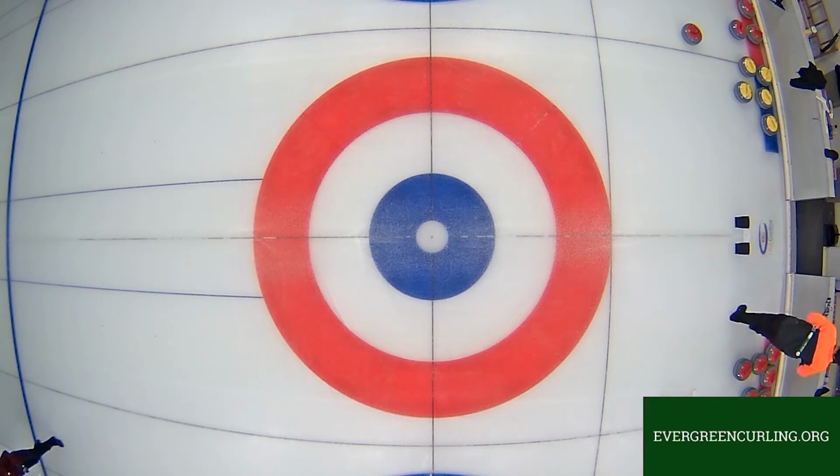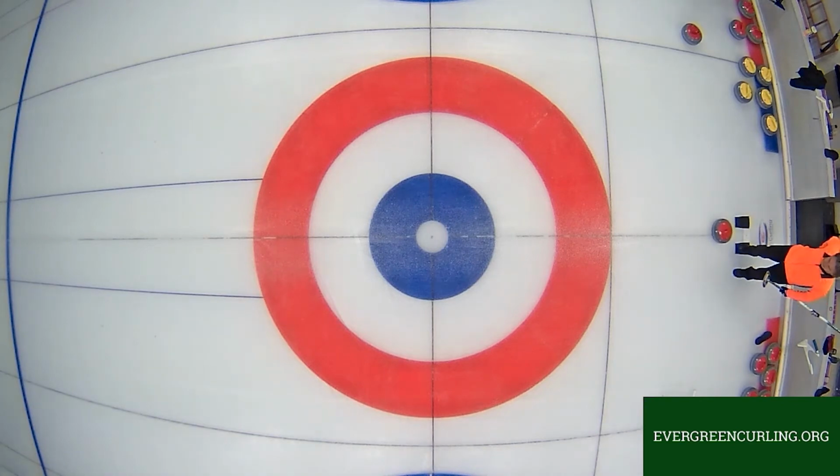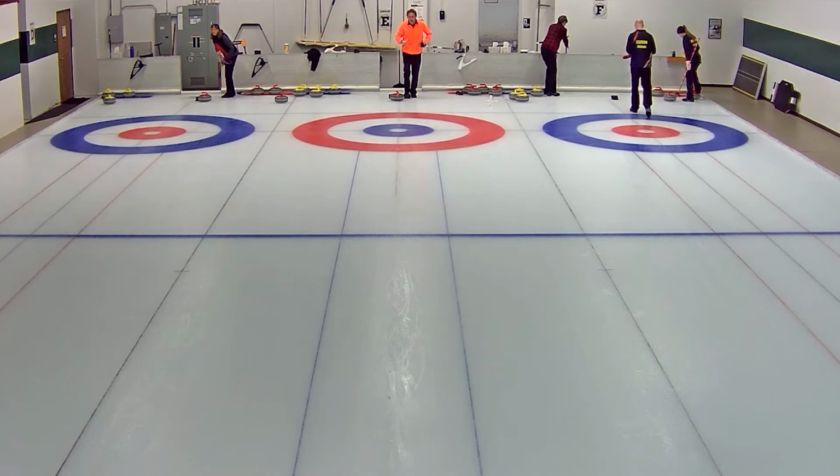He'll be guarding his own red. But if he misfires and hits his own red out, his shooter will now be guarding 2 yellow. So this is another shot that has a good and bad result. It is fraught with peril.